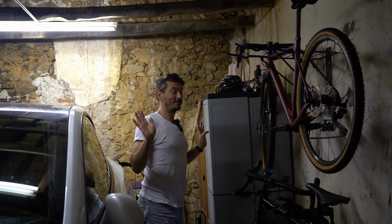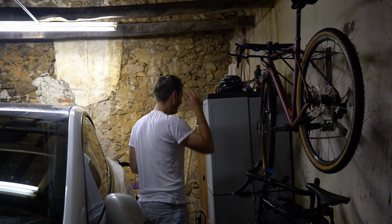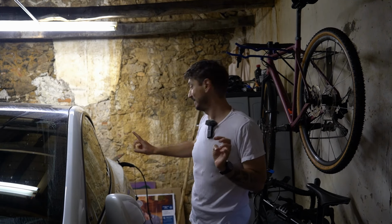We're in the Chateau garage right now, and this is where my car is parked, where my bikes are. Quite a bit of rust on this. Maybe I should clean it. Going off topic.